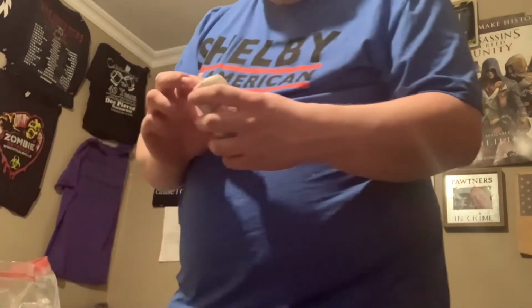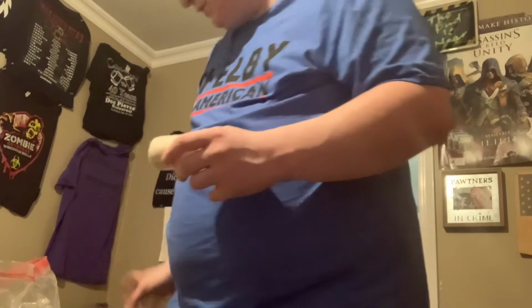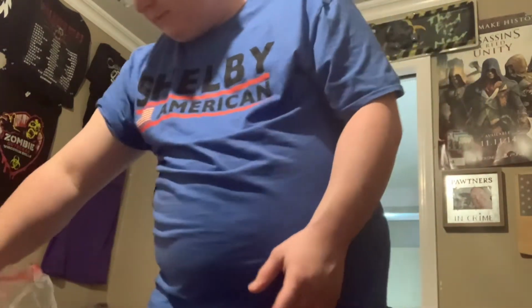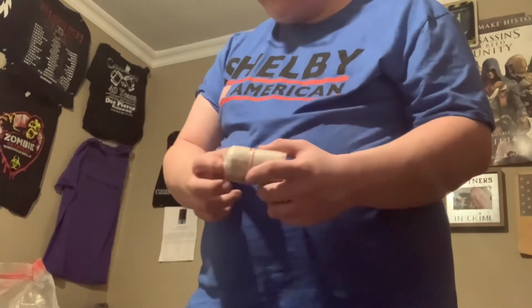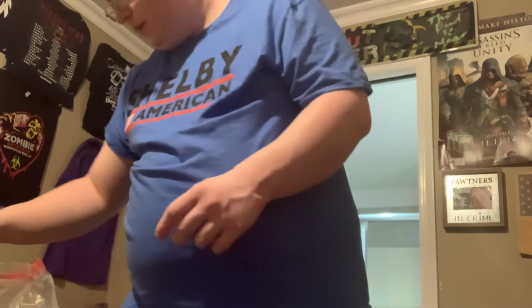This is supposed to, for some reason, be used more as a bandage than this. This is just like, hey, you just got a shot, so let me put a bandage on that. This is for extreme bandage stuff. So this is a little bit durable. I got a bunch of those.